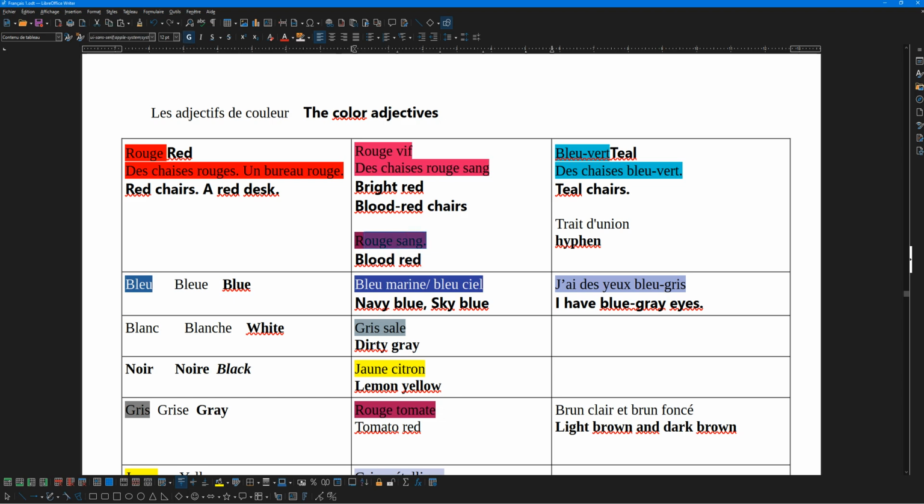Blood red, rouge sang. So you can see here that my example is still féminin pluriel, chairs, but there's no conjugation. There's only an E already there, so we don't put something more. If I put rouge vif next to chair, it will not change. It will be the same conjugaison. Des chaises rouge vif, because we're only naming the color.